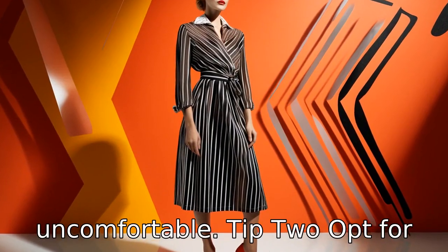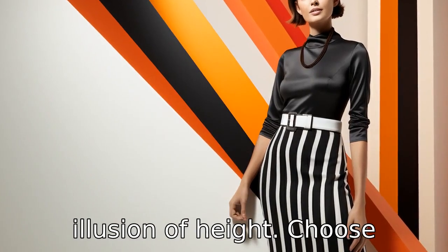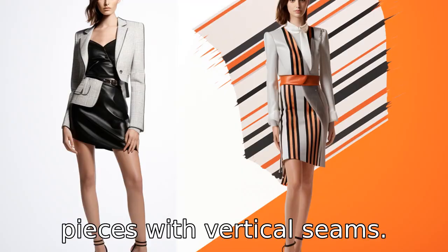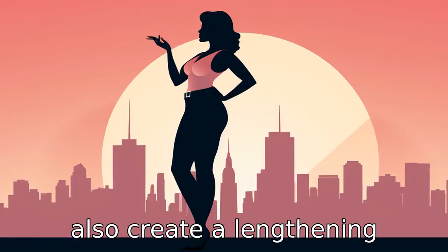Tip 2. Opt for vertical lines and patterns. The vertical lines help create an illusion of height. Choose dresses or tops with vertically striped patterns, or even go for pieces with vertical seams. Jackets with a single row of buttons instead of double can also create a lengthening effect.